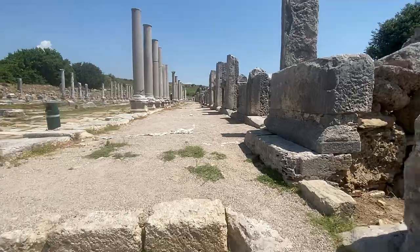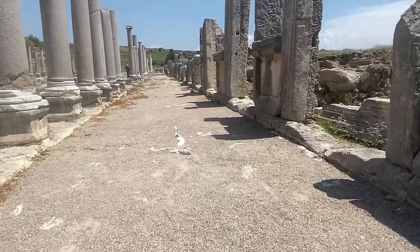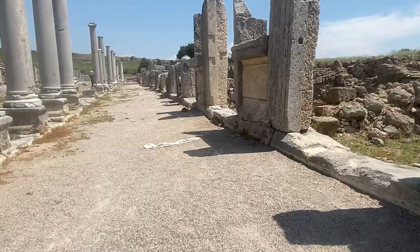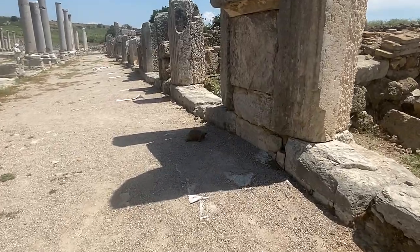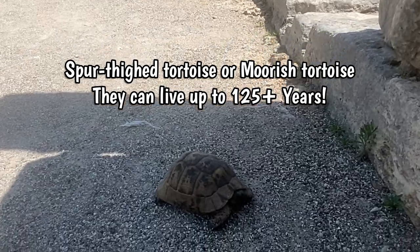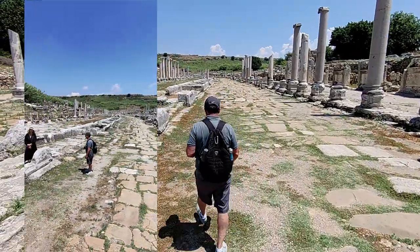Check this out. Look, we have a unique piece of wildlife here. It's trying to get to some shade. Look at this. Some kind of ground tortoise. I'm not gonna hurt you, buddy. Hi. Merhaba.